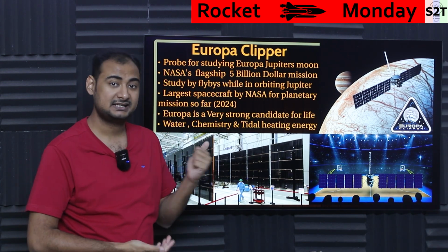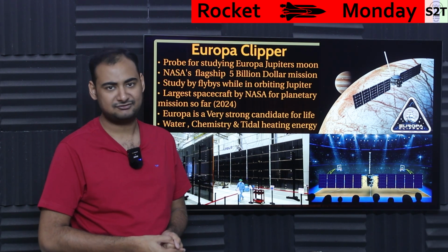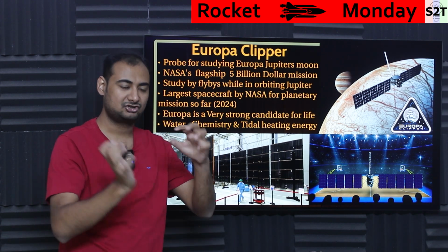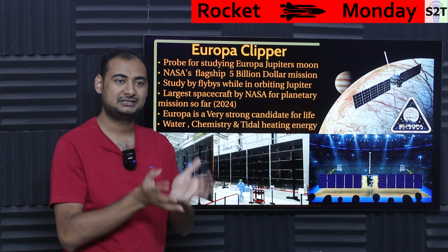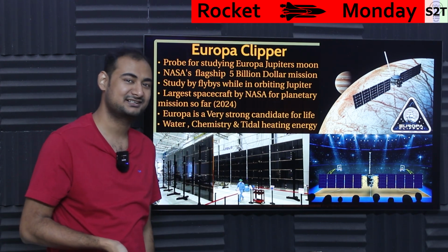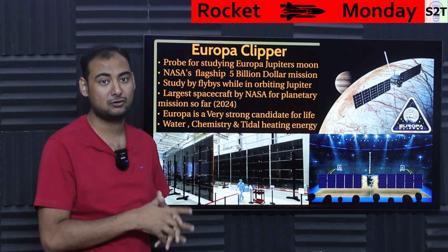And how do we know it has energy? Because there are no crater marks. It's like, wait, why? Well, craters are formed here, like we have seen enough of it. But because it's getting tidally flexed, the shell keeps reforming. That's why the shell has so many crack marks rather than crater marks. It has crack marks, so the shell is active. That's how we know it's inherently warm inside.